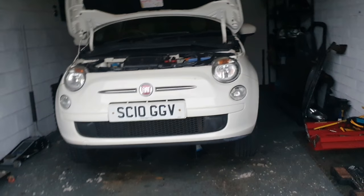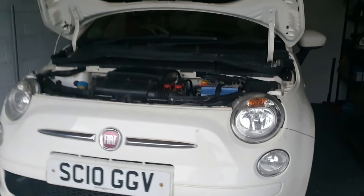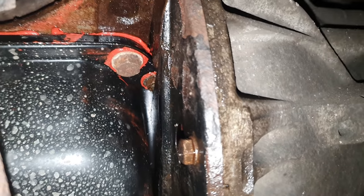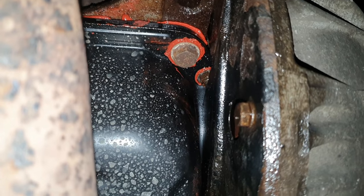Okay, as you can see, the car is up off the ground. We're going to have a little look underneath now and see if it is actually leaking and where from. Oh yeah, look, it's wet around the bell housing. And that sump. It's definitely wet. See if I can put the light on the camera. Oh, this car, I tell you. It's dry. Looks dry around there. Look how wet that is. I think it's leaking around that.